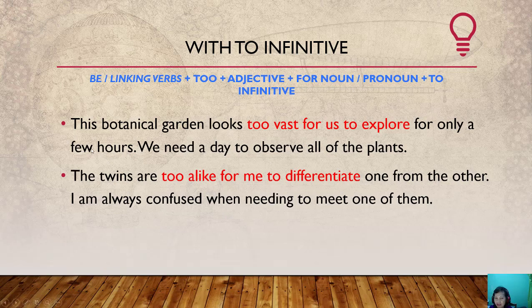Let's see the example. This botanical garden looks too vast for us to explore for only a few hours. We need a day to observe all of the plants. So who explores is us here. Too vast for us to explore.